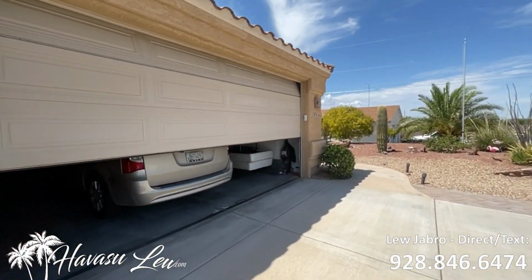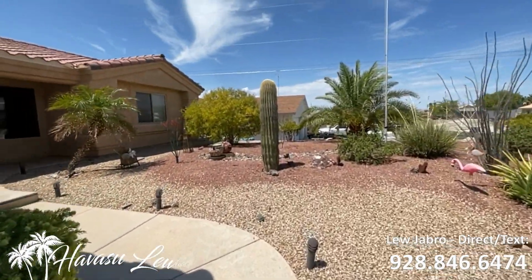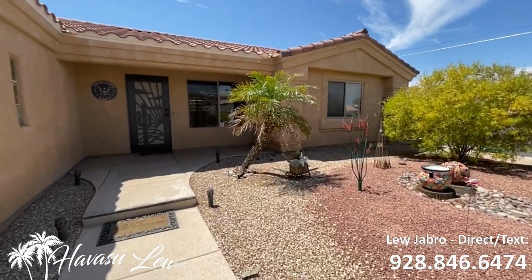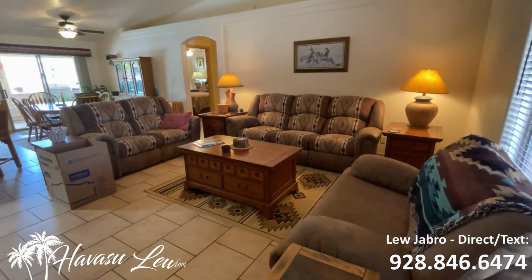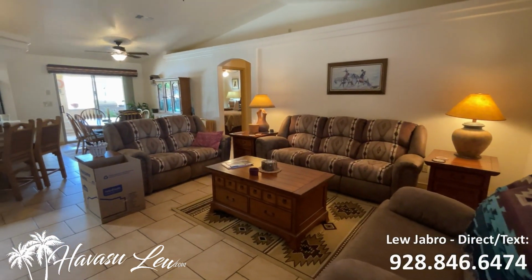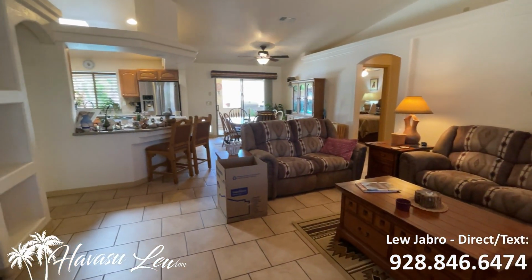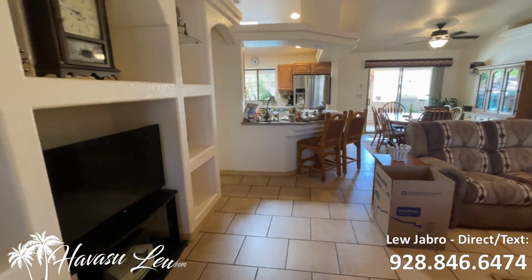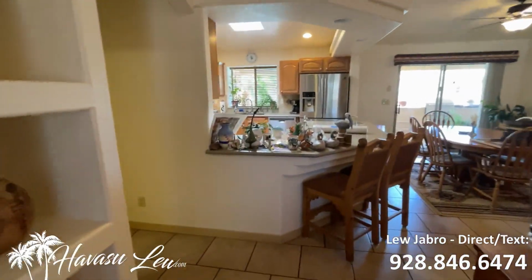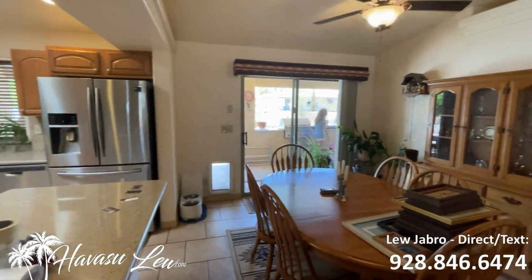So there's a bunch of people showing the house right now, so I'm gonna squeeze in here real quick. All right guys, this is a 3-bedroom, 2-bath, has a pool, 1,766 square feet, built in 2002. Big 12,678 square foot lot. They're a little busy getting packed, trying to move quick, I guess, on this one.